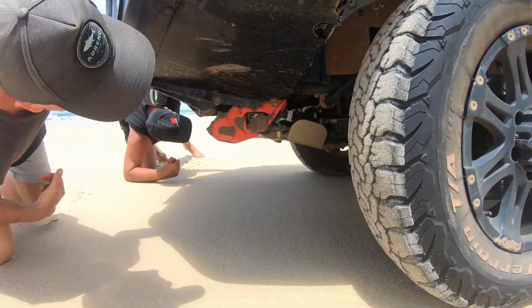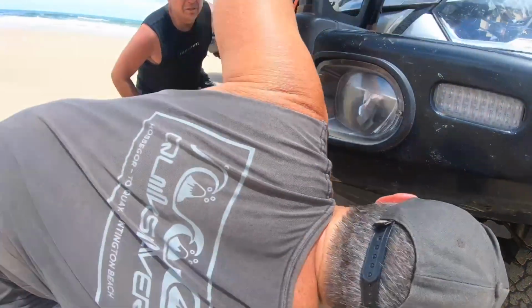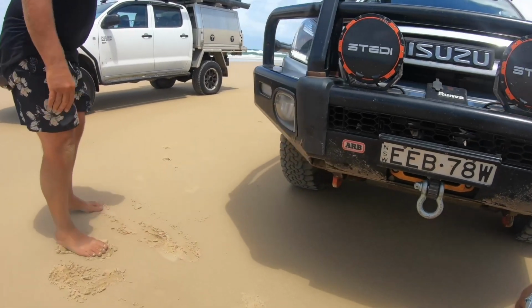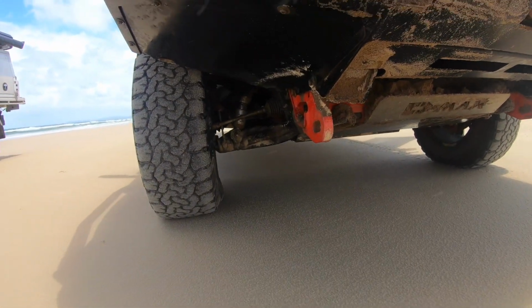Yeah, just checking. So we've got a few death wobbles. I think it's the sand. Yeah, I think it's that crosswind as well. Yeah. Looks all good.